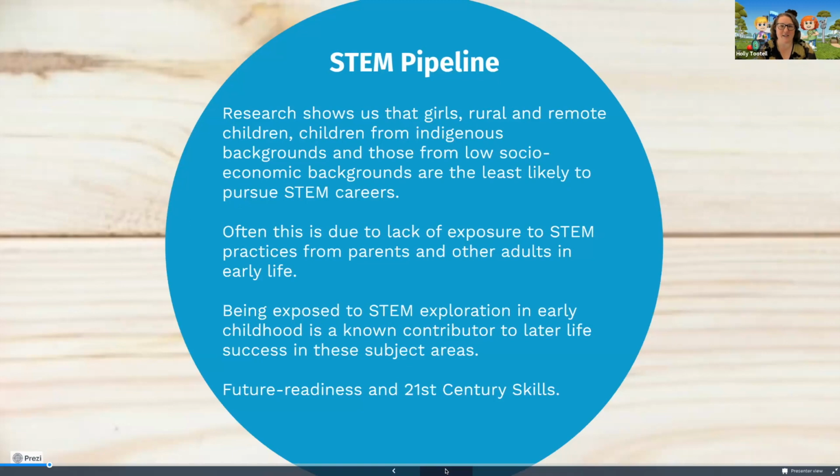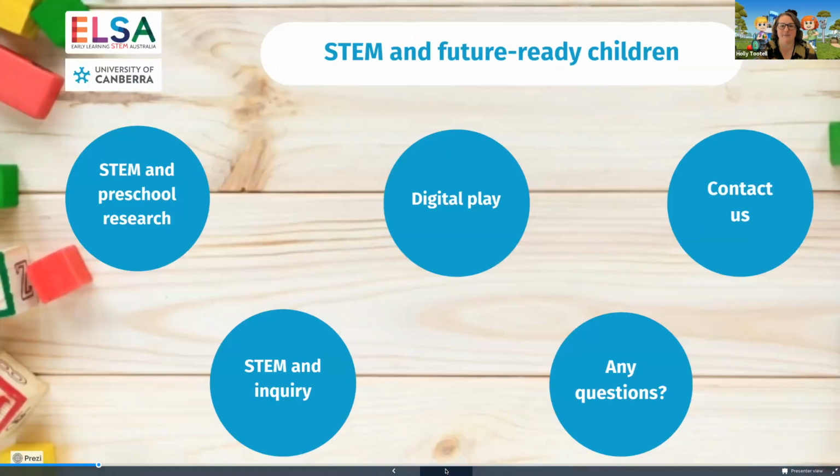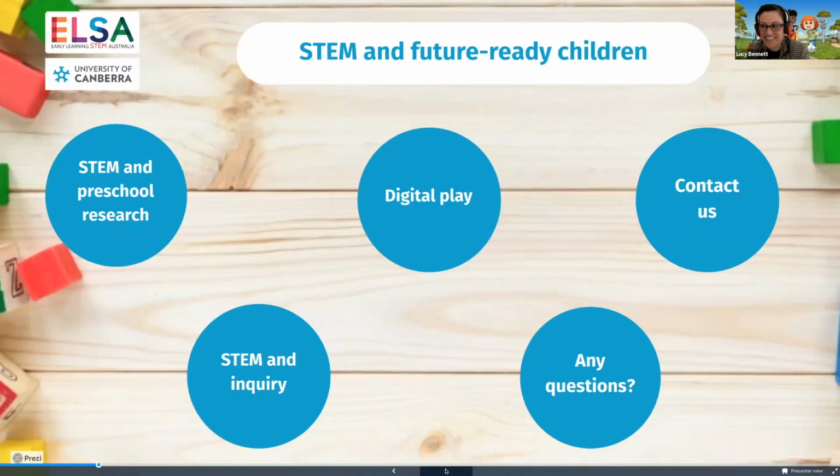So having educators who are engaged with STEM, and you're here on this call on a Friday, looking at new and exciting ways to embed STEM exploration into learning experiences is one of the best things we can do to build these future-proof skills. Lucy's now going to jump in with some great hands-on examples of what you can do in your centres. Thank you, Holly, and thank you, Ross.